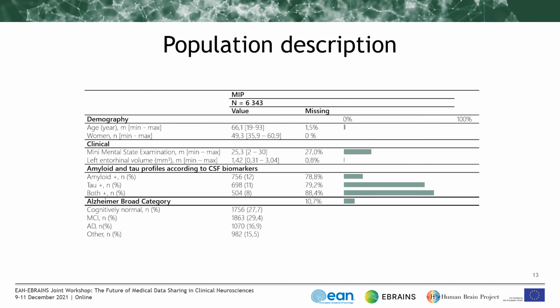Dementia. Like I said, we had more than 6,000 patients with a mean age of 66 and a 50-50 sex ratio. The population have a mean MMSE, a mini mental state examination, which is a global cognitive scale, of 25 out of 30, but the data is not available for every case.